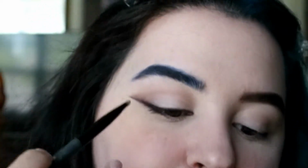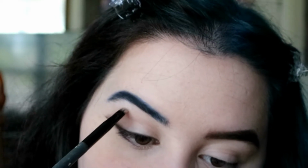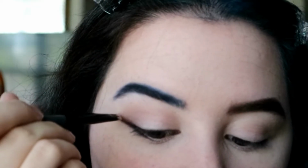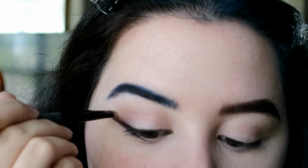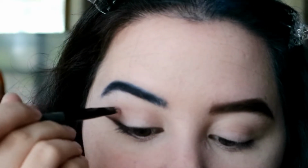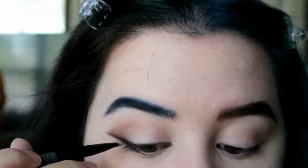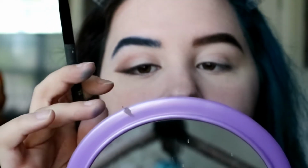Ooh, that's so pretty. Oh my God, that's so pretty. I surprise myself sometimes. I'm trying to keep it concentrated towards the liner and then diffused as I get into the crease. Hopefully I can emulate the same thing on this side with the blue because I'm nervous. There's something right here on the corner of this mirror and it scares me every time because I think it's a bug. Oh my God.